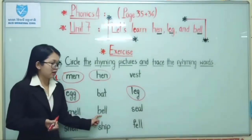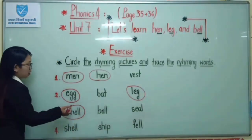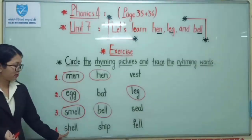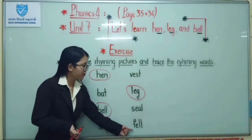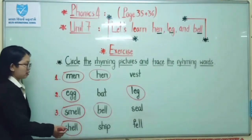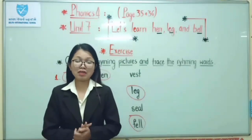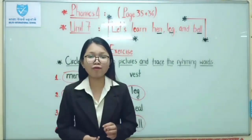Number 3. Smell. Bell. Seal. Right? Okay. So the correct answer is smell and bell. Very good. Are you right? Okay. So let's move to the last one all together. Sell. Ship. Fell. Again. Shell. Ship. Fell. Okay. What is the correct answer? It must be sell and fell. Right? Okay, everybody, are you correct? I hope you can do it all together with the correct answer. Very good. After we finish our exercise, I will give you our homework for today. Okay.